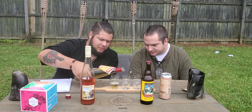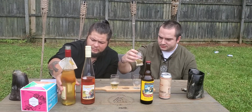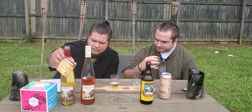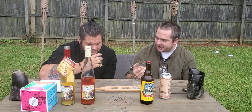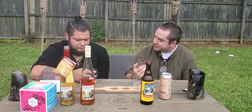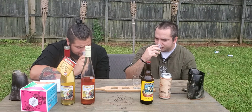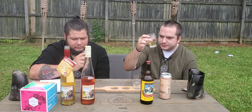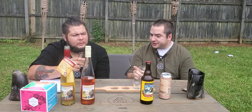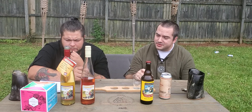It's again more of a wine kind of body to it. Definitely pull a lot of that typical mead sweetness in the smell. But it does still have more of the texture of a wine. Although I definitely agree with him. It would be really good as a spice, like in a wassail or something of that nature.